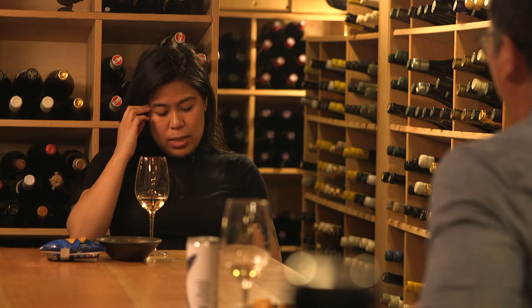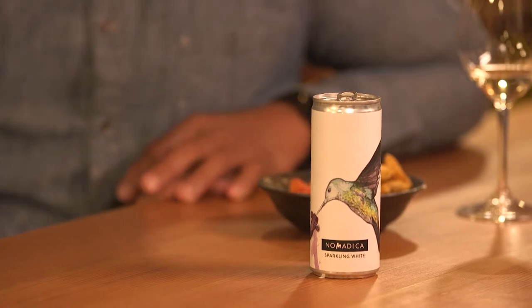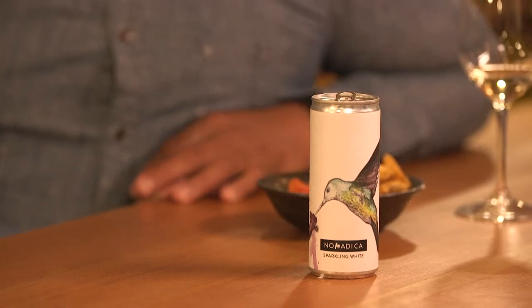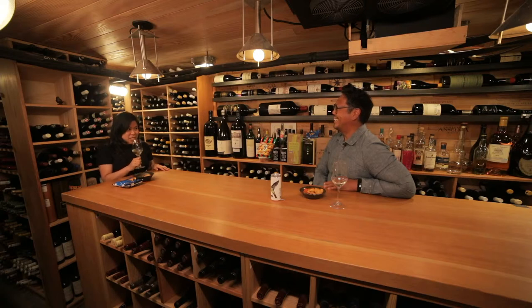And this, I'm gonna double check. It's coming out of Mendocino, and it's 50% Chardonnay and 50% Malvasia. Yeah. But 100% delicious. Yeah. Have you had a chance to get your nose in it?